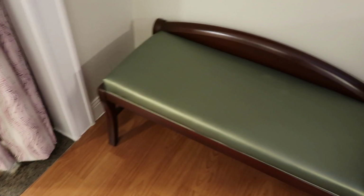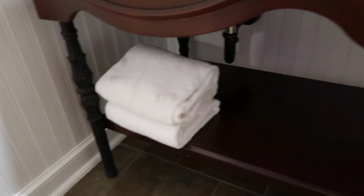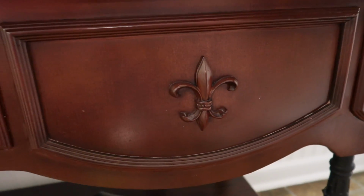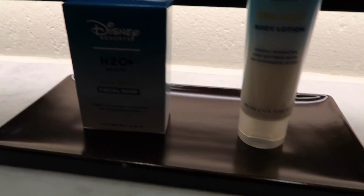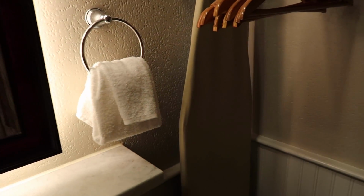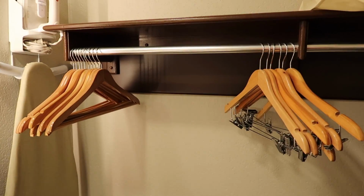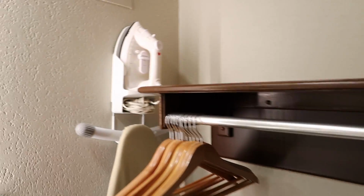Have this little sitting area here. We have a hair dryer. Couple towels right there. Some more New Orleans style design on the wood. Got some H2O soap, some H2O Plus body lotion. More plugs. Got your little mirror there to pretty yourself up. Another towel drying station. More places to hang coats. Got your extra pillow up here, which is always cool. Good to have. Do a little bit of ironing if you want. Here's your ironing board.